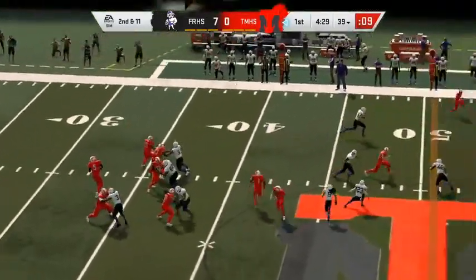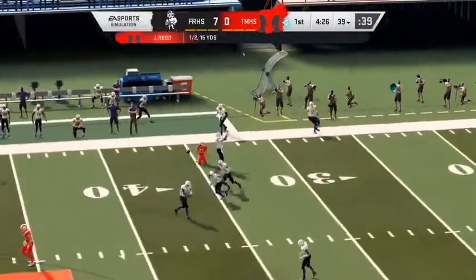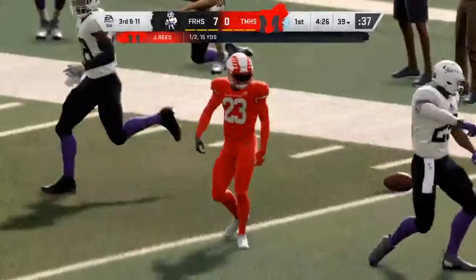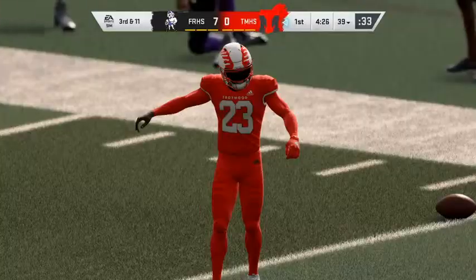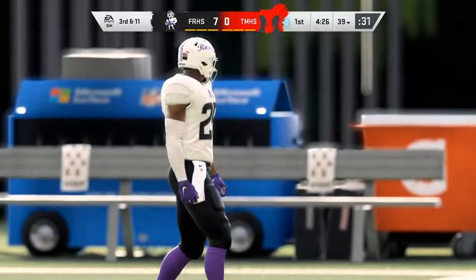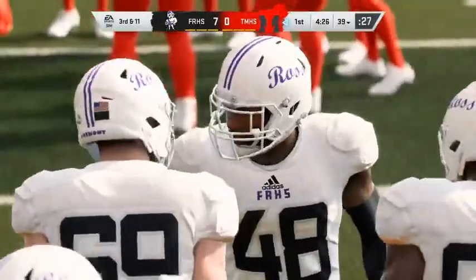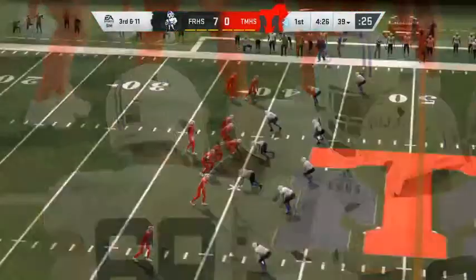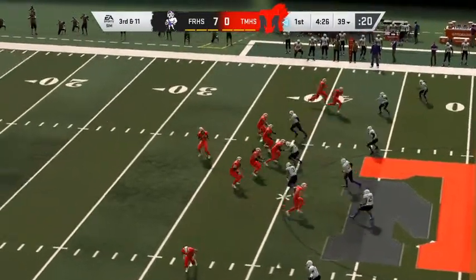Second and 11. And that'll be incomplete. Good protection that time, and they couldn't hook up on the long one. Now it's third down. Those passes out that far wide always make you hold your breath a little bit. Felt like it was in the air for a while. What it does is it allows a defender to gain some ground, come from a long distance, and have a chance to affect the pass.